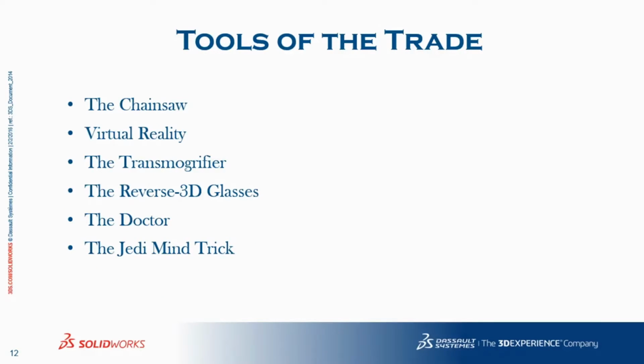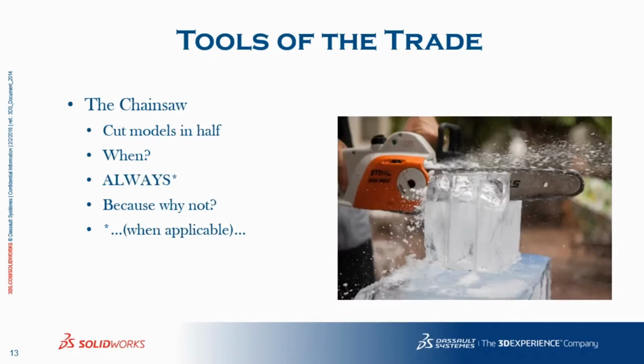Okay, so I'm going to go over 6 tools of the trade, and then we're going to go through examples on how to use those tools and what exactly they are. So the 6 tools that we have, or what I like to call them, are the chainsaw, virtual reality, transmogrifier, the reverse 3D glasses, the doctor, and the Jedi mind trick. So let me go over those in detail.